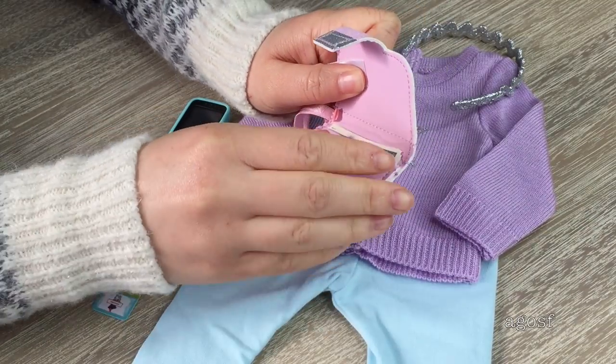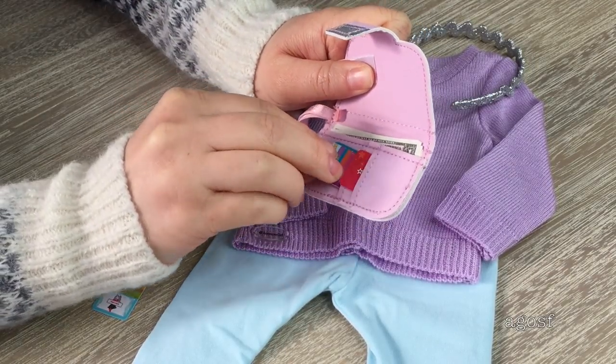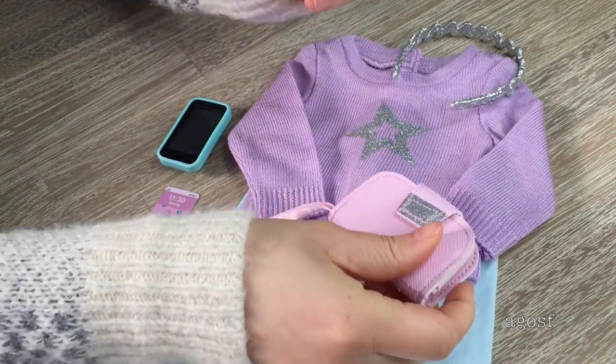And I really love how it comes with an outfit as well. That's so handy. And I really do recommend this set because it's really cute. And it even comes with a small phone too. So let's close it up and let's place it here.